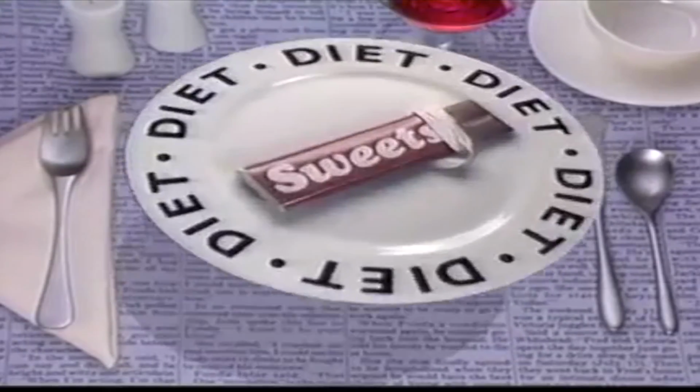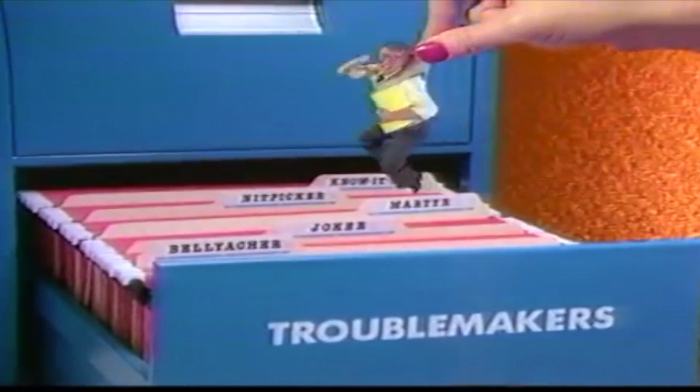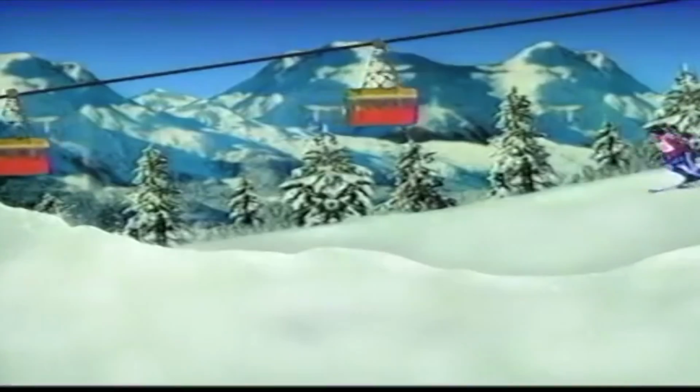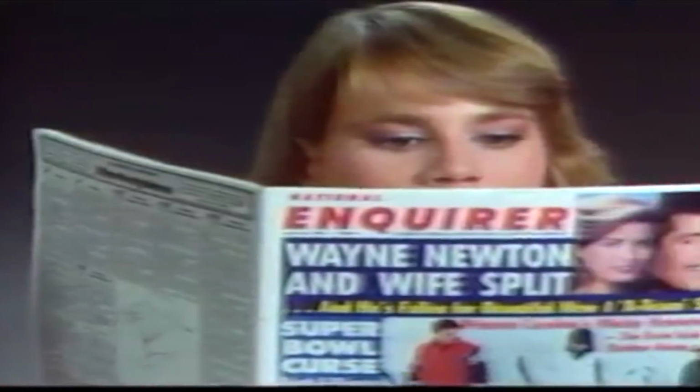Has Wayne Newton split with his wife and hit the jackpot with his new romance? Inquiring minds want to know. I want to know. Can you lose weight by switching from celery to sweets? This week's National Enquirer tells you. How can you put office troublemakers in their place? What curse of death and disaster haunts the Super Bowl? It's in the Enquirer. What bizarre surprises popped up on Caroline's wacky honeymoon? Find out in the Enquirer. Over 100 features for people with inquiring minds. Like me.